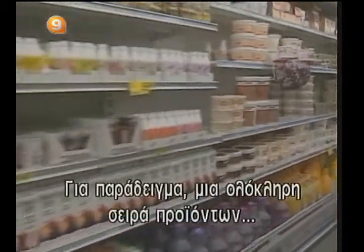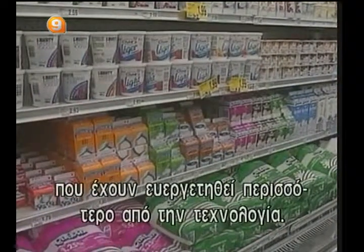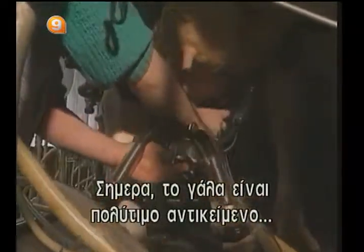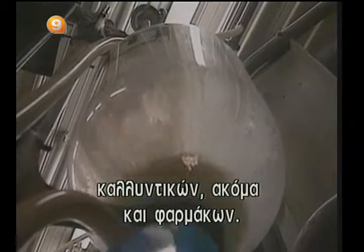For instance, a whole range of products can be produced from a single food. The dairy industry is one of the sectors to have most benefited from recent technology in this respect. Today, milk is the object of a veritable cracking, yielding several distinct products, a variety of cheeses, yogurt, beauty products, and even drugs.